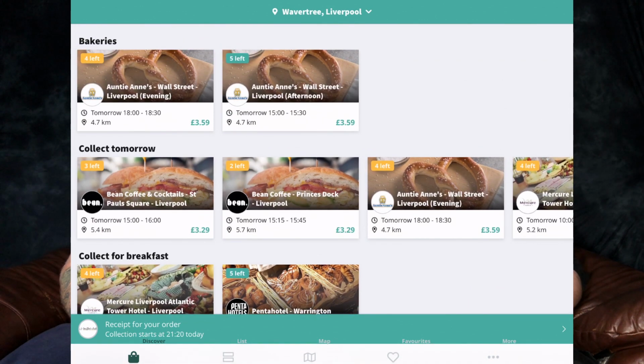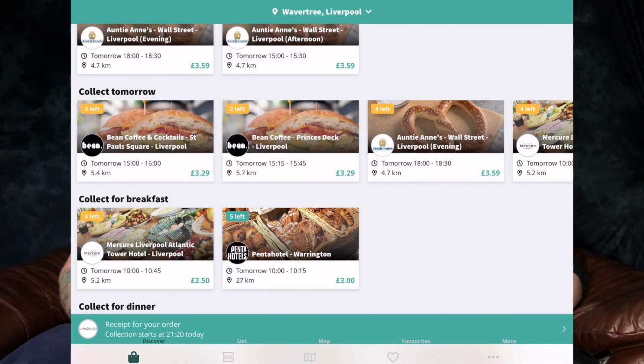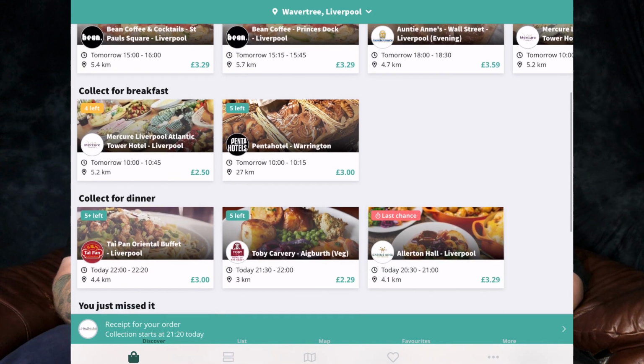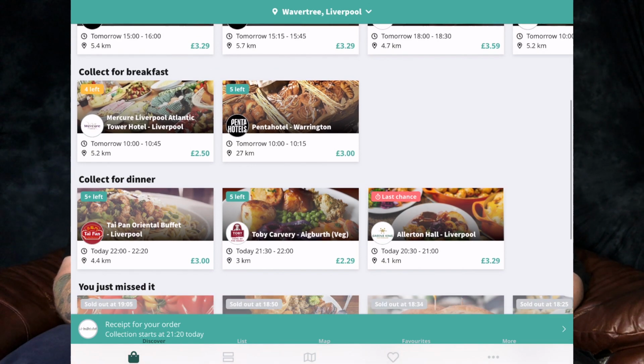So the top, it says bakery. It's getting quite late now. It's 9:15, so we're coming up with collect for tomorrow. Now, the caveat with this is obviously it's leftover food, so they only have a certain amount of things at each restaurant, and what they do have can be quite random, and also you need to be at the restaurant for a specific time.